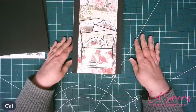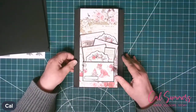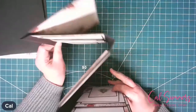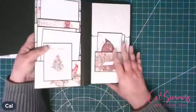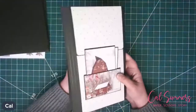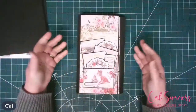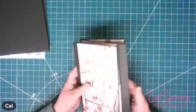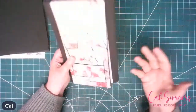Right. So this little insert, which didn't turn out little at all, is exactly the same size as the one that we made last week. But it's an accordion one. So instead of having the three bits, it's got four. So it kind of opens out, if you see what I mean. But you can fold it any way you like. It'll fold pretty much anyway. It's entirely up to you. I don't even know how I folded it now. What have I done? I don't think that's right. Anyway, yeah, it's an accordion book.